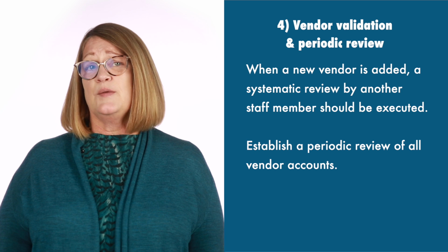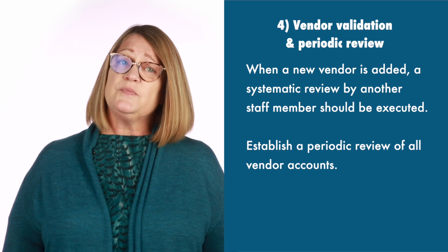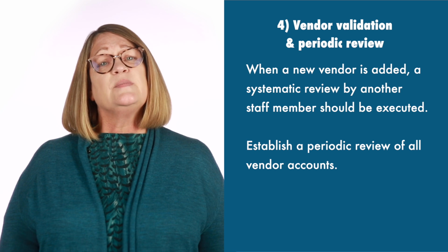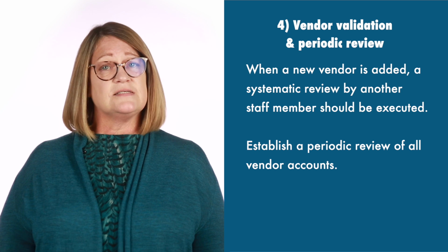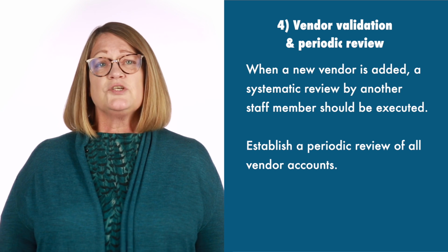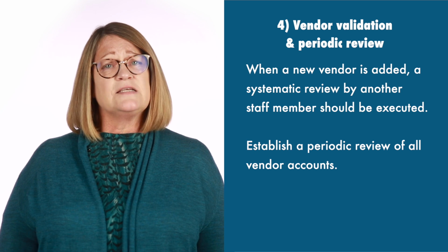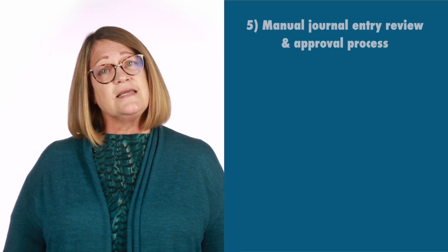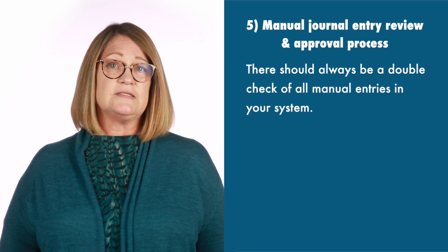The fourth control concerns vendor validation and periodic review. When new vendors are added, there should be a systematic review by another staff member. This eliminates the potential for fake vendors being added and payments processed to them. Establish a periodic review of all vendor accounts and look for red flags where payments are made that might not seem legit. And lastly, create a process for review and approval of manual journal entries.